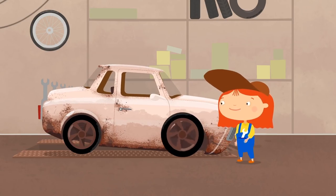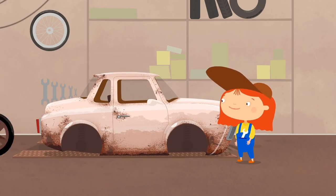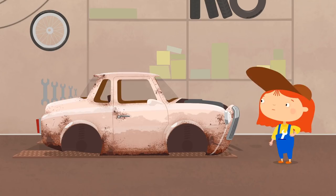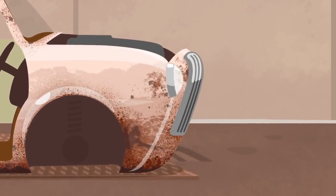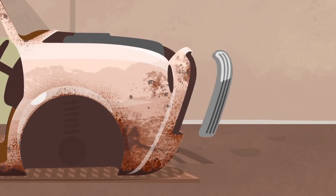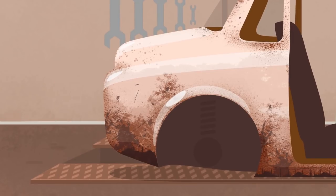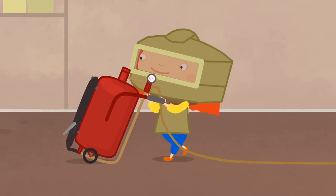Let's take off the wheels, the hood and the doors. Then we'll clean and paint them separately. No need to paint the headlights and the radiator grill. They haven't rusted. Let's remove the rear lights too. They just get in the way. Now we'll begin the repair.